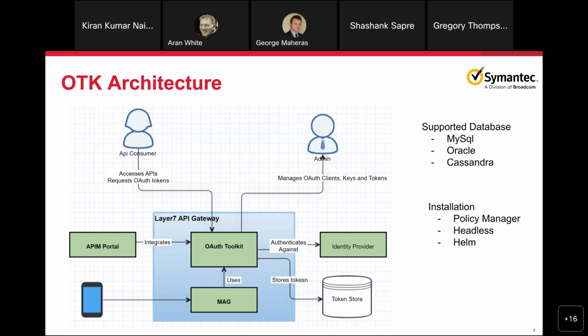For any OAuth toolkit, any OpenID Connect, there should be an authenticator, and that you can integrate with multiple identity providers as you wish. And there are also a couple of other integrations based upon the OAuth toolkit. One is the API portal. The portal integration for the portal published and the gateway published APIs needs an OAuth toolkit, and also the MAG solution kit itself uses OAuth, the OTK policies, as the base for its flows.